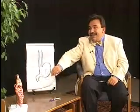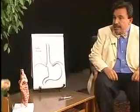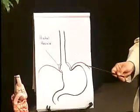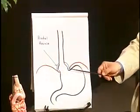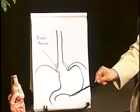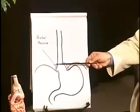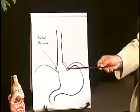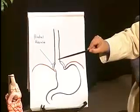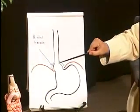Yes, common. So I tried to draw a picture of what a hiatal hernia represents. This is the esophagus, this is the diaphragm, and the stomach and lower part of the esophagus should all be below the diaphragm. A hiatal hernia is an enlargement of the opening of the diaphragm. What I drew here is the hiatal hernia sac. So when you have a hiatal hernia, the junction of the esophagus and the stomach moves up into the chest.